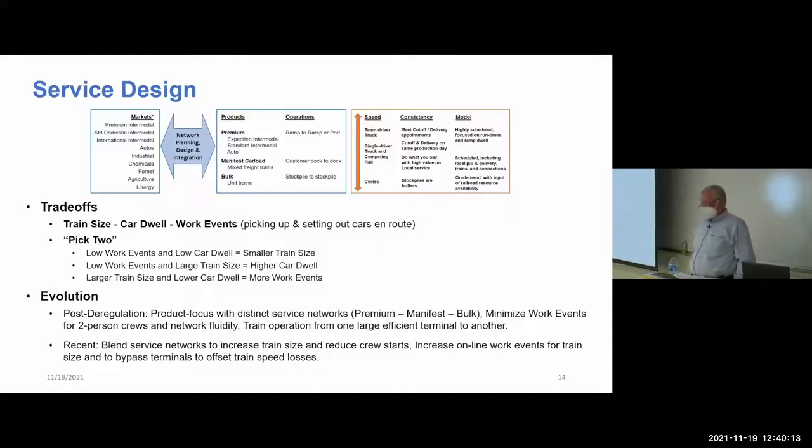My career spans that era. I started in railroading in 1983. We were just really getting into that model. So I have a long perspective on that. Importantly, we were trying to achieve two-person train crews. So we wanted to minimize work events. Work events are slow and difficult with only one person working on the ground. So to get to two-person train crews from four or five-person train crews, we designed the train operation to move directly from one large efficient terminal to another. We streamlined the operation, we employed technology, we gained velocity, we achieved the labor savings. The industry became much more profitable. We invested heavily in ourselves, and we grew. The market value of the railroads increased more than tenfold over that era.